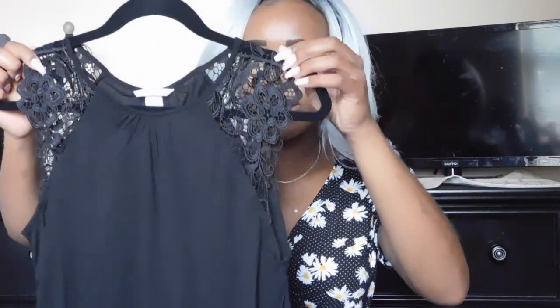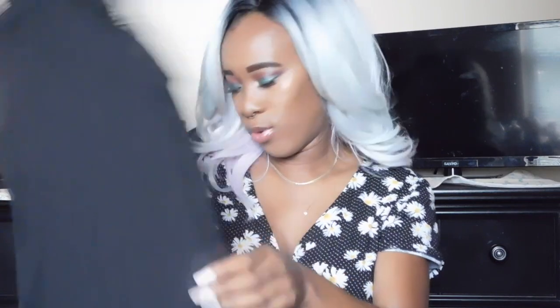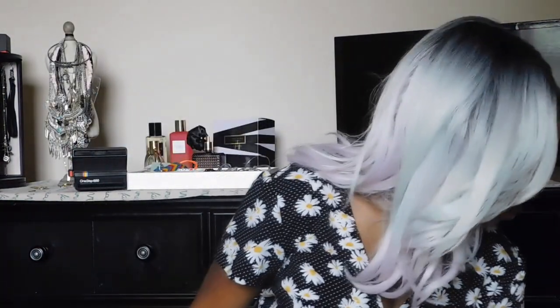Next from H&M, I just have this black shirt with this crochet detailing on the shoulders, for work, of course. And just this black tank top with this little ruffle at the bottom. It's a crop tank top, but you know. Then, this is my favorite one.